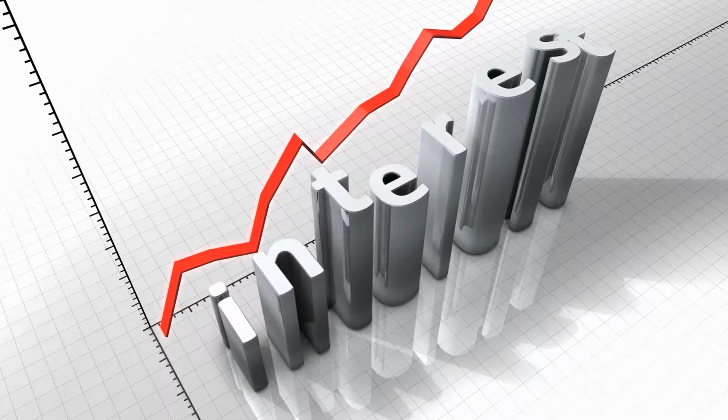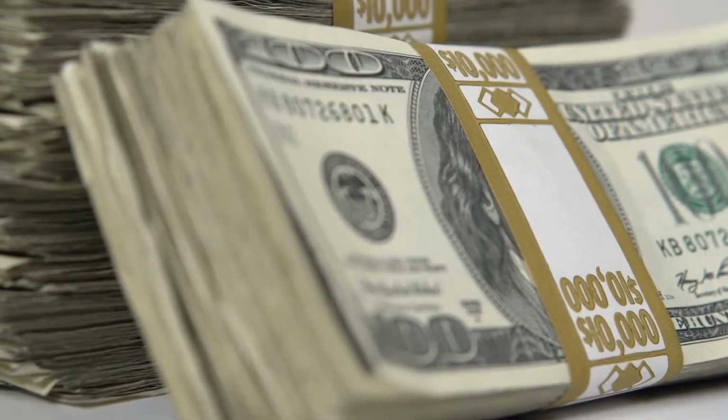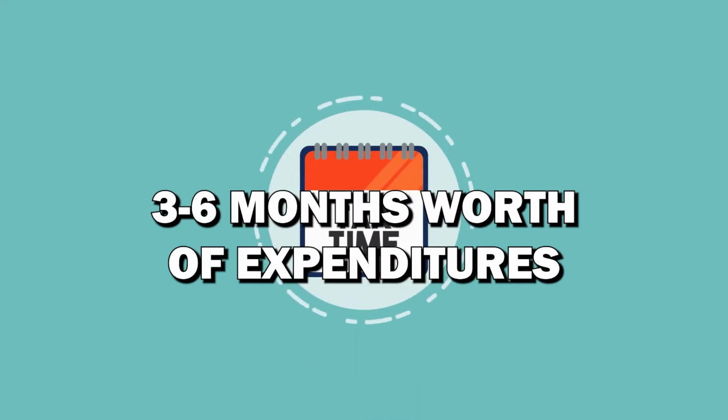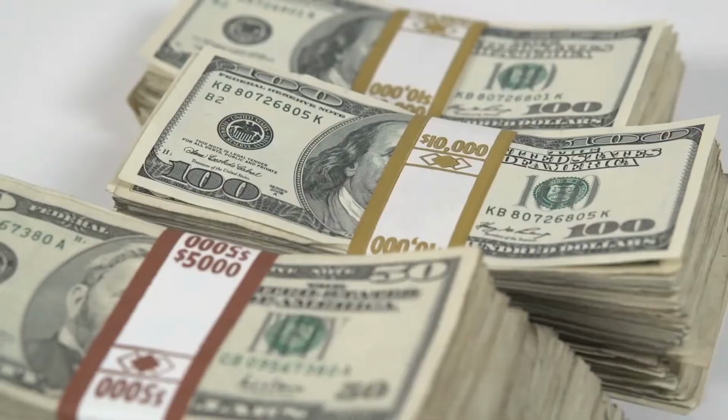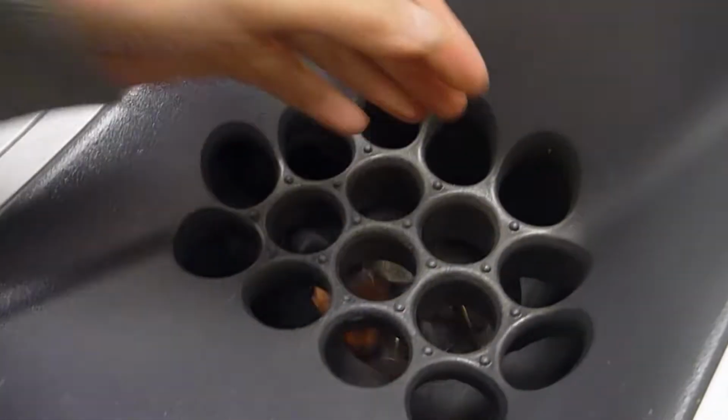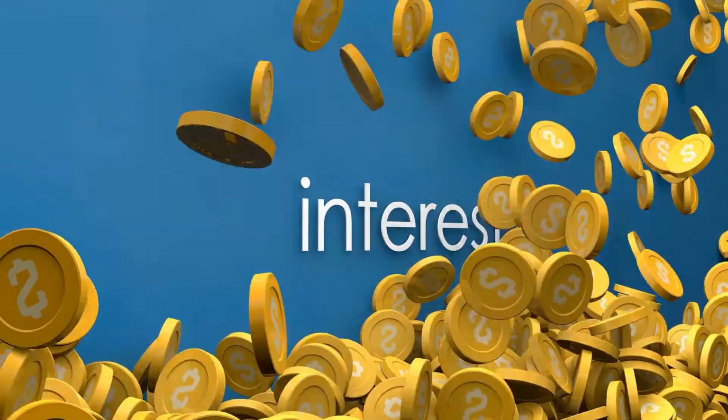This sounds like a reach, but it's not entirely out of the question. If you don't already have one, start a savings account that offers high interest and make it a goal to save enough money to cover 3 to 6 months worth of expenditures. You can either wait and make deposits once or twice a year to avoid depositing a large sum at one time. Or you may make deposits with all of your spare change monthly, allowing it to collect interest.